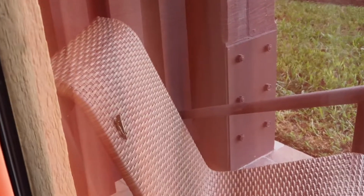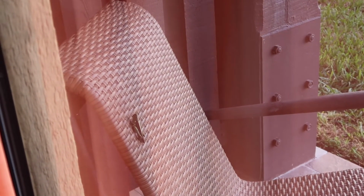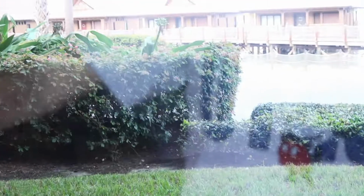I was trying to find out how to open this balcony. There's a grasshopper on the chair. Oh my god. But yeah, you could just walk over to the monorail right at the Transportation and Ticket Center and just go straight to Epcot. Yeah, we have a little friend. This door is high. I don't know if I want to go out right by him.